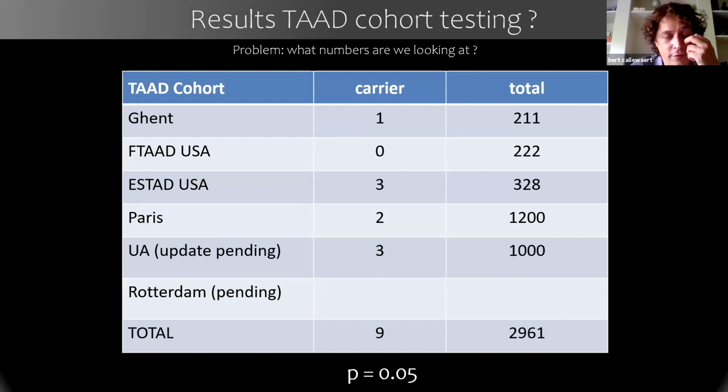So we then compared several cohorts of patients with aortic root dilatation. We have our own cohort in Ghent that we screened. We had 2 cohorts from Dianna Milewicz in Houston, Texas. We had the Paris cohort from Catherine Boileau, the Antwerp cohort from Bart Loeys, and then we are still awaiting data from Rotterdam. So we found a total of 9 carriers in almost 3,000 patients with aortic root dilatation without another explanation for the aortic root dilatation.